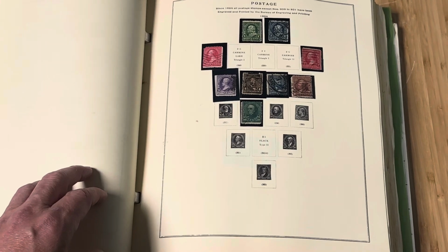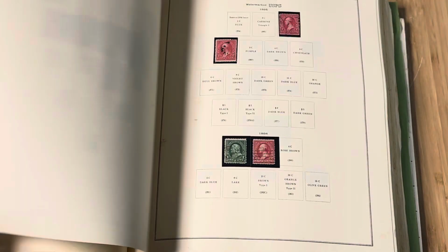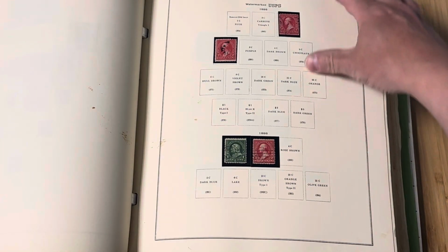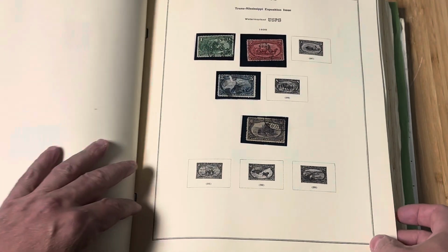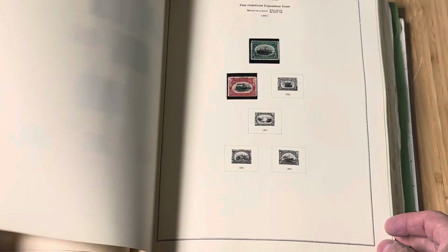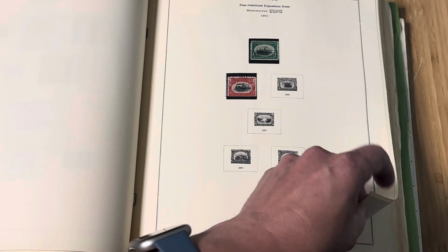Let me actually zoom in a little bit there so you can take a look at some of these. 1894. I like the different variety of colors. Let's keep it going here. Some of these pages are a little thin. Oh, actually, these look. Trans-Mississippi Exposition issue, 1898. 1901. I remember seeing something about these steamboat and train, it looks like, watermarked 1901.